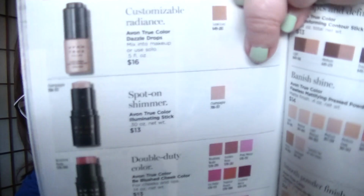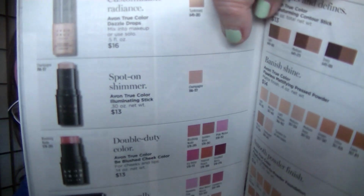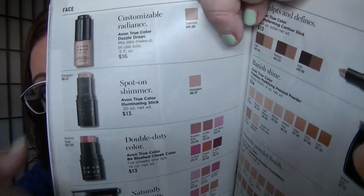Yes, and also the Champagne Illuminating Stick. That's also on the chopping block. So that's included in that buy one, get one half off. And somebody had asked about the Rose Gold. I don't think we have that one anymore because it's not even listed on there. So I'm not sure what's up with that, you know.